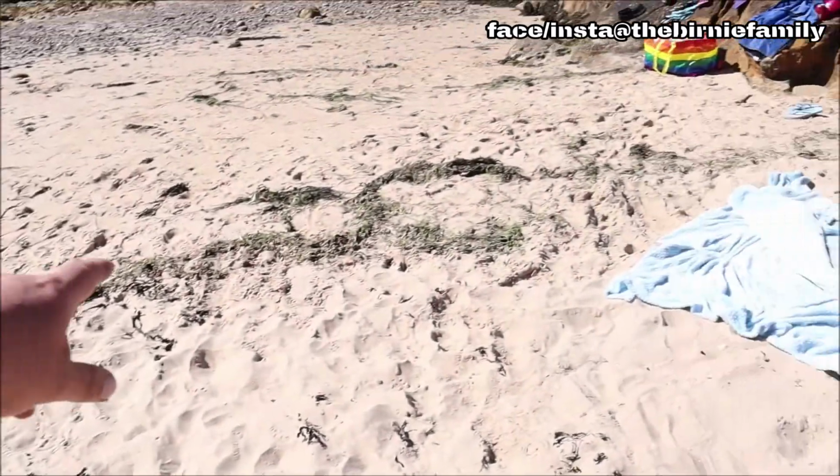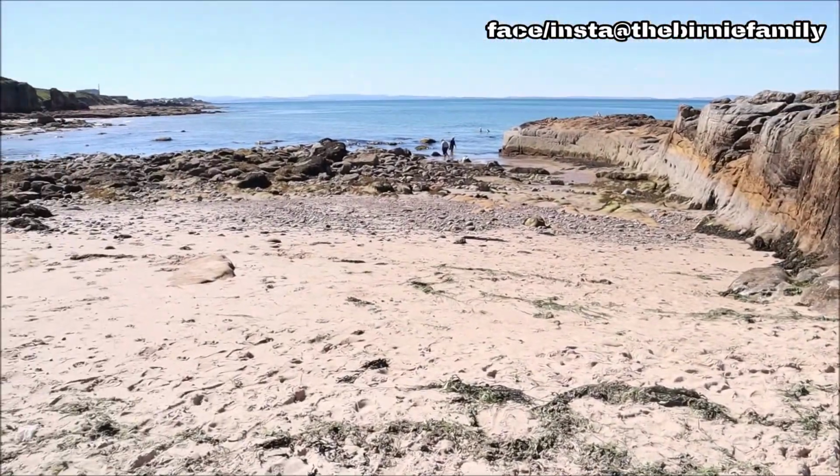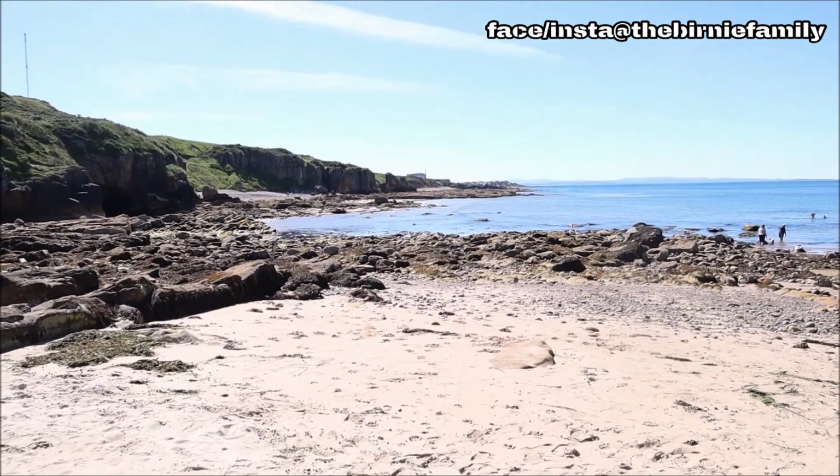Yeah, so you'll see just how far in it comes. It can obviously go higher. But if you can see it goes out, you'll see the water line. So it's really, really nice. There's good old Berg Head away up there, look.